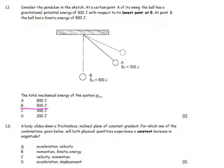A body slides down a frictionless inclined plane of a constant gradient. For which one of the combinations given below will both physical quantities experience a constant increase in magnitude? They have to keep going up. Acceleration stays constant, so that's definitely out of the equation. And as it goes down, it does increase.